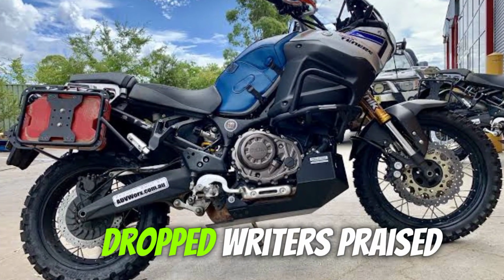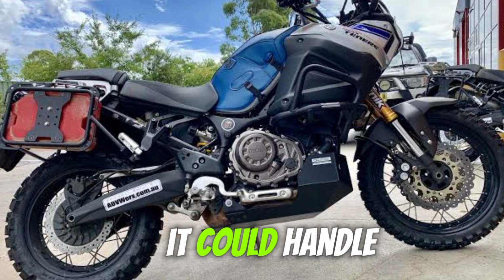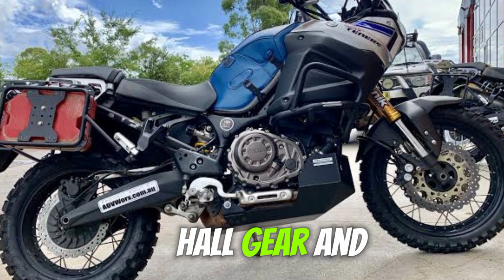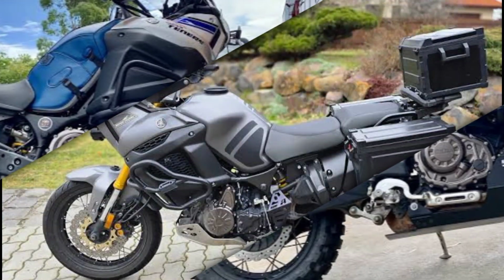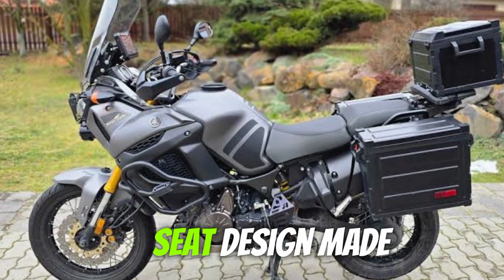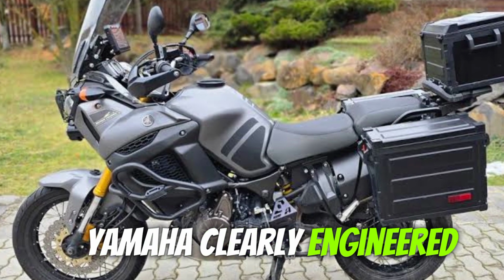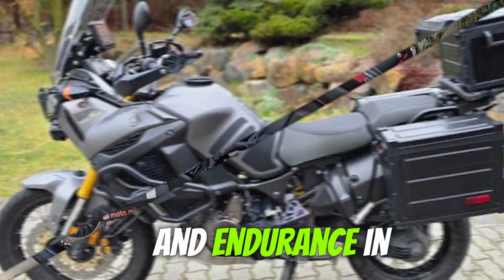When it first dropped, riders praised its go-anywhere toughness. It could handle rough terrain, haul gear, and stay composed. The upright ergos, adjustable windscreen, and comfort-focused seat design made it great for long hauls. Yamaha clearly engineered it with reliability and endurance in mind.